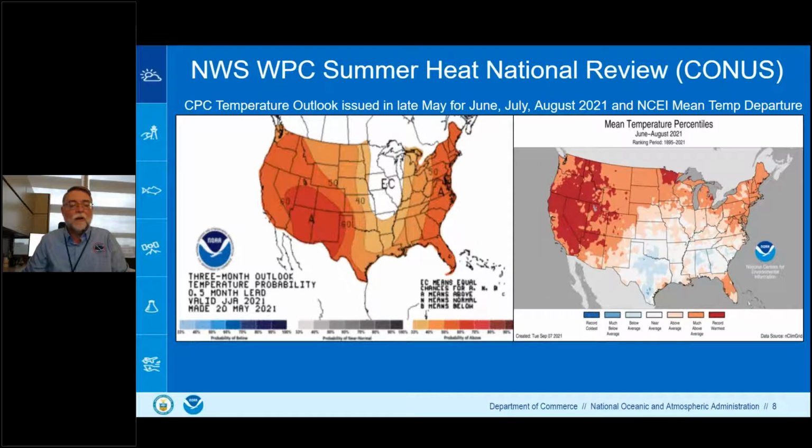Well, how did that outlook work out? On the right, you see the mean temperature percentile ranks for June through August from NCEI, showing that not a bad forecast across much of the West and even parts of the northern high plains from Montana east across the Dakotas. Perhaps a little underdone or not much of a forecast signal there for northeast Minnesota.